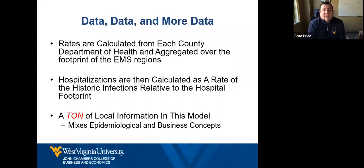Hospitalizations are calculated as a rate of historic infections relative to the hospital footprint. Basically, all that means is we know not everybody who's infected is going to go to the hospital. What we do is we back calculate. We just use the basic math of what percentage of people who we have an infection on actually went to the hospital and were admitted. So we're able to give this rate of, hey, we're seeing this level of hospitalization based on infection. And that really helped take it from the epidemiological concept to the model itself.